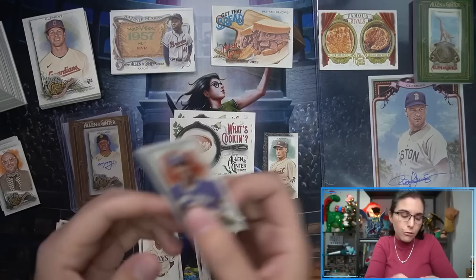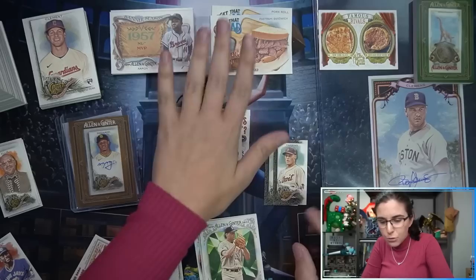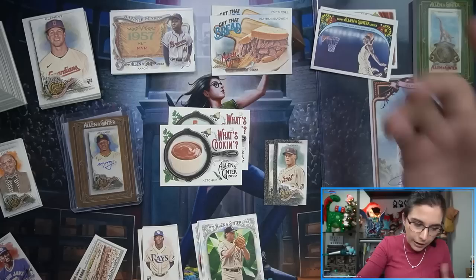We had two National Parks. We had a decent amount of Ginter backs. We had five Ginter backs in the box. And two blacks. Those are both rookies, Kwan and Manning. Two What's Cooking, two Get That Bread. One Famous Rivals. Three It's Your Special Day. And we had a bonus autograph.